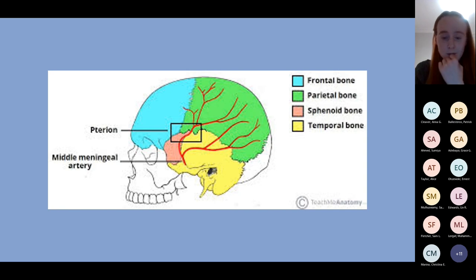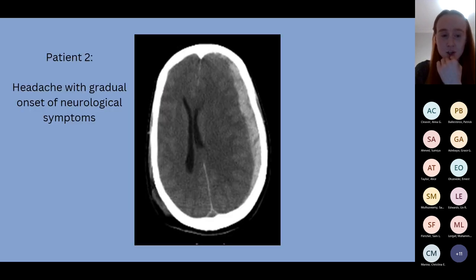Fantastic. Okay, so if we have a look at patient number two, this presents with a headache and a gradual onset of the neurological symptoms. So thinking about our illness scripts and how this is different from that latency period that we see, and in addition to the scan, any differentials for this? Yeah, amazing, subdural. And is anyone able to link it to the pathophysiology? Why does it present in this way? Why is it such a gradual onset?